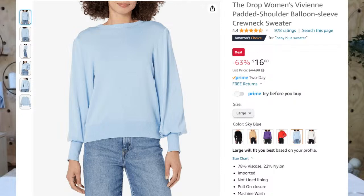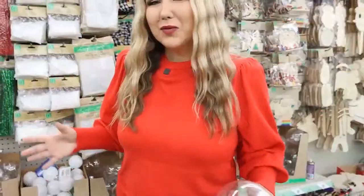It also has a wide range of sizing. It goes from extra small up to 5X. Yeah, it's really flattering. I'll wear it with just jeans. I wore it in so many of my YouTube videos last year, and it just looks so cute. So I love it. Wear it with just a little bit of a darker lip, and it's really cute.